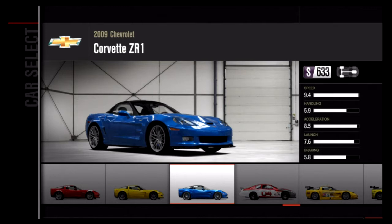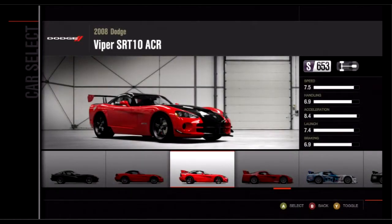This time we'll be taking a look at two very similar and very powerful American supercars from across the pond. So as we take a look at the Corvette ZR1 from Chevrolet and the new Dodge Viper ACR.